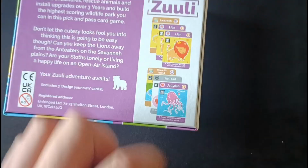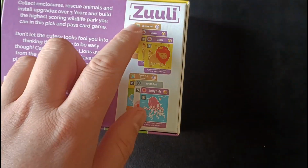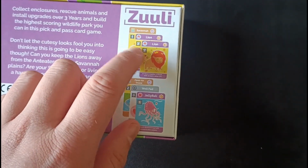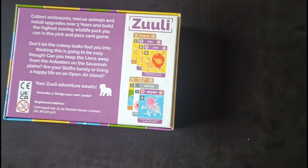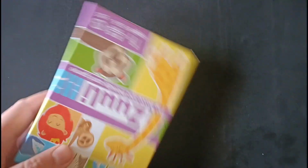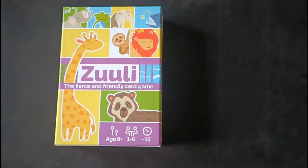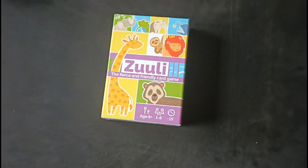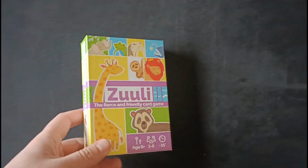And then all these animals score in different ways, such as, if you put lions together, the kind of footprint they take on those enclosures gets smaller, or some of them score points based on being in an enclosure with other animals, stuff like that. It's very gateway stuff, even kids level stuff really. But 15 minutes, 1 to 6 players. I have recorded a review of this one, so hopefully I'll be dropping that soon.